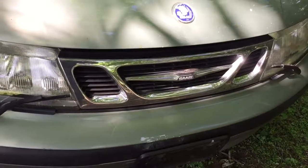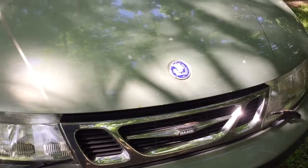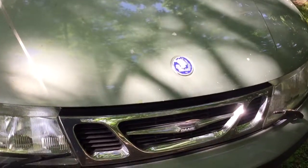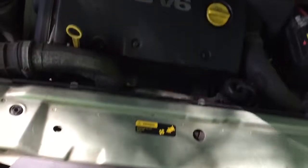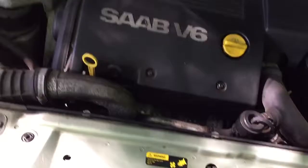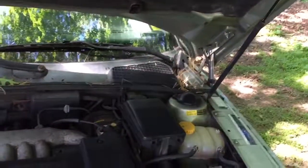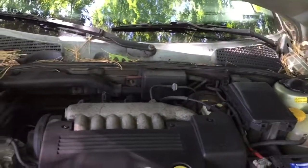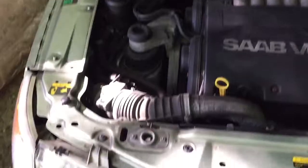So here's the newest acquisition. This is my free, totally free, Saab 9-5. It's a 2001, has the 3.0 liter engine. As you can see, it's been sitting for a long time. It was sitting for about, maybe not that long, 8 months or so.